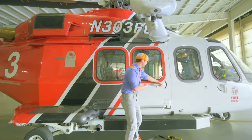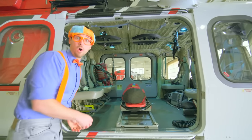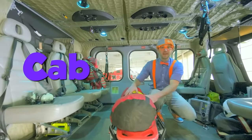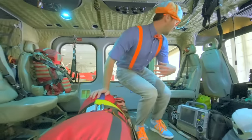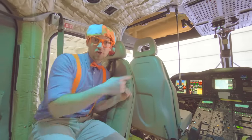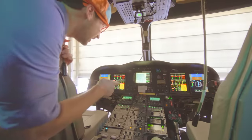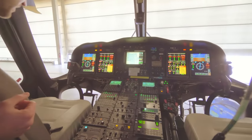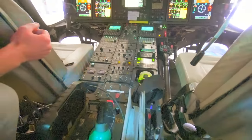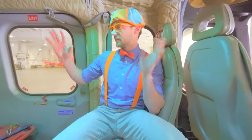We have to open up the door. Whoa, do you see in here? This is the cab of the helicopter. Come in here. Whoa, there's so many cool things in here. First, let me show you the cockpit. Whoa, look up there. There's so many cool instruments, gadgets, radios. Whoa! Okay, for now, I'll show you the cab.